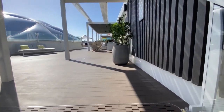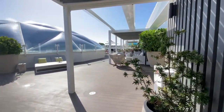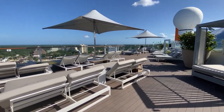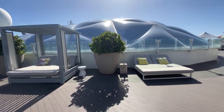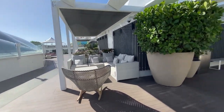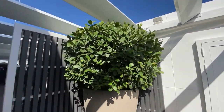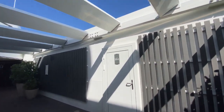It is probably my favorite place on the ship to spend some relaxation time. It's very large up here, lots and lots of space. They have these little cabanas, and they have lots of sun deck chairs, these nice umbrellas. All the seating, it's the same on the other side. Let's walk around. They have villas. It's the entrance to the villa. So if you're in a villa, you have direct access to the retreat sun deck.